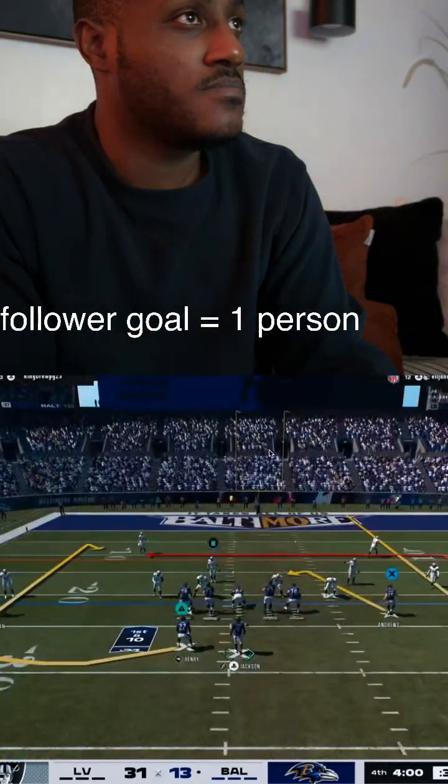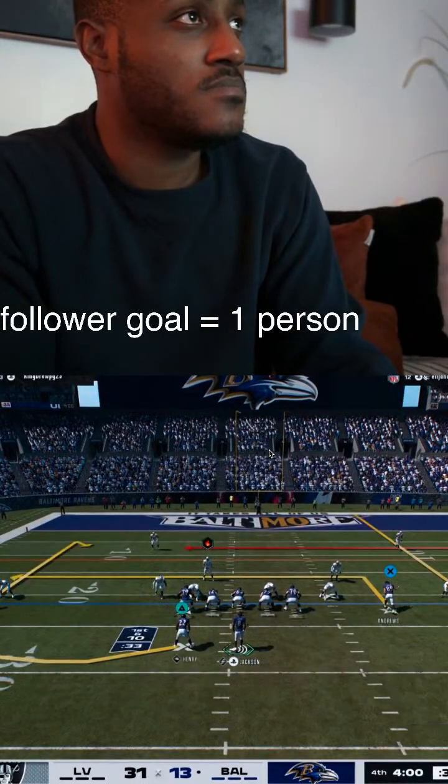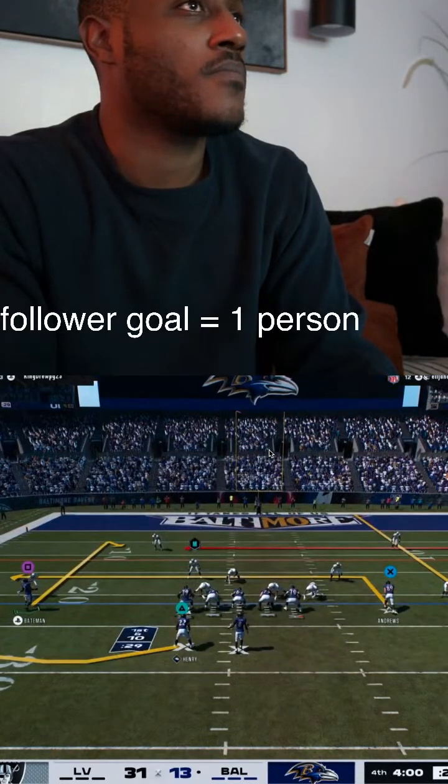Now they'll hit the line just outside the red zone following that big play.